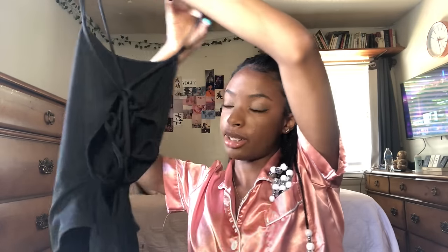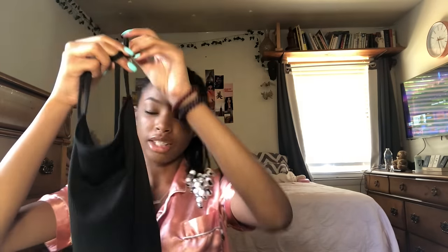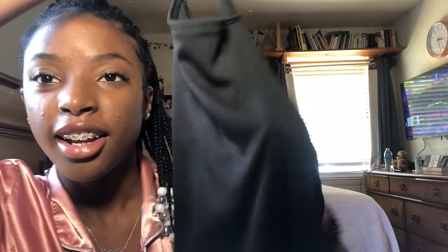Ooh, what's going on, baby? We're tangled. First off, we have this plain black one and it's backless in the back, but it's a rib knit material and it's super cute, honestly. Let me try it on. Okay, the fit is very good.